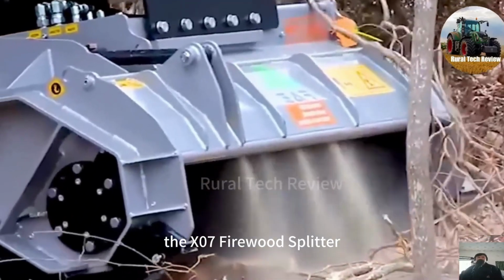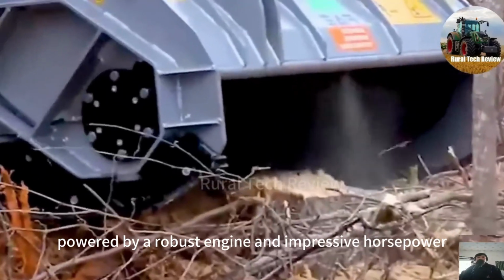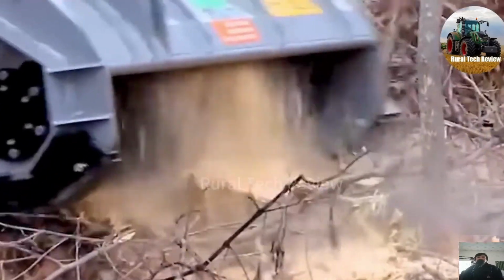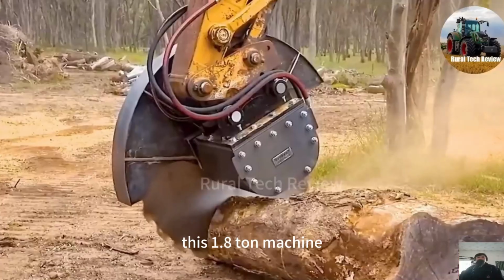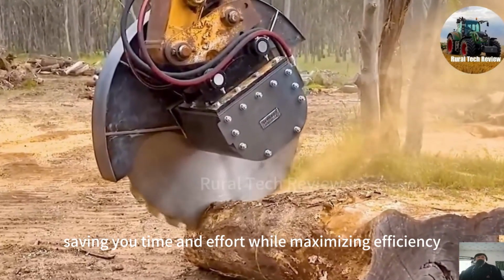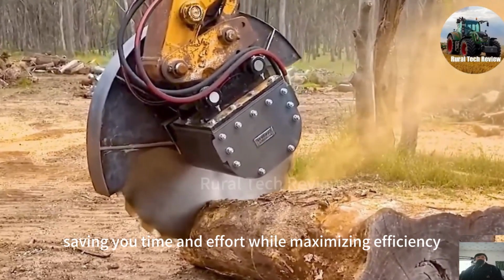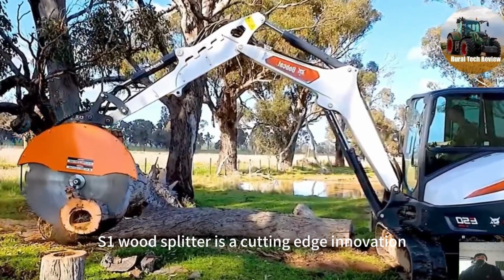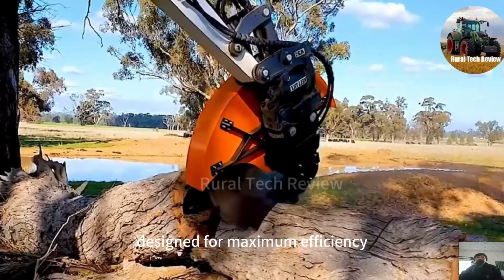The X07 firewood splitter, powered by a robust engine and impressive horsepower, is the ultimate solution. This 1.8-ton machine effortlessly cuts through even the toughest logs, saving you time and effort while maximizing efficiency. The Black Splitter S1 Wood Splitter is a cutting-edge innovation designed for maximum efficiency.